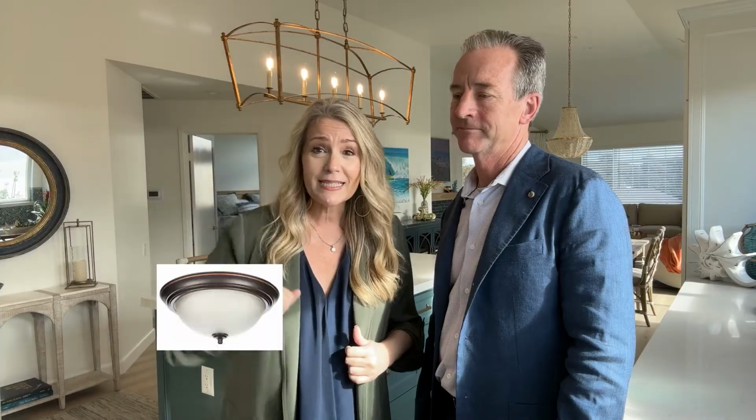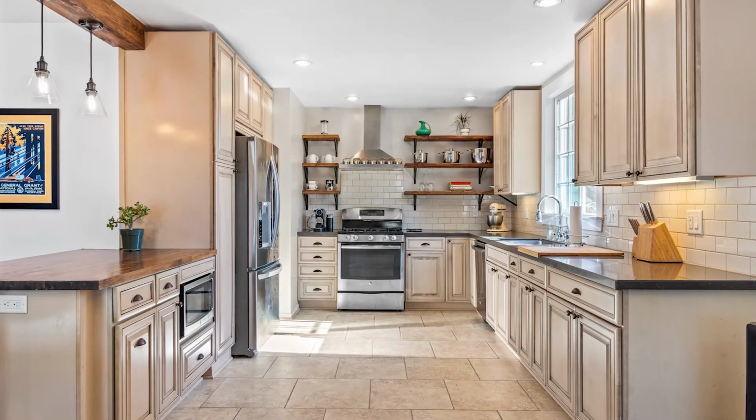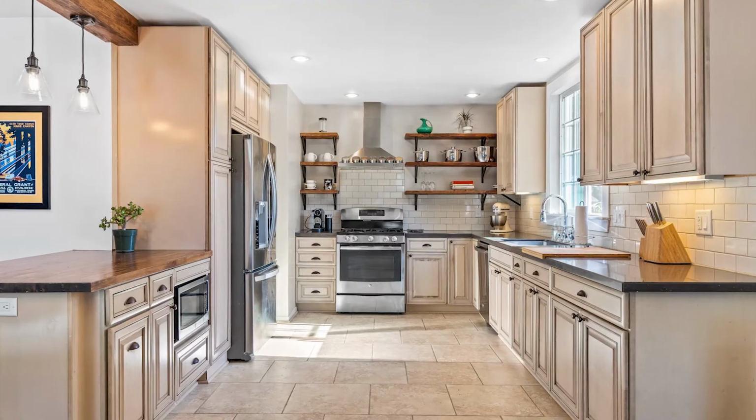Can I just say, no boob lights on the ceiling, please? Everybody knows what light I'm talking about. Just don't go there. You can update your cans with LEDs, and it is literally, you screw it in and go. You don't even need an electrician.